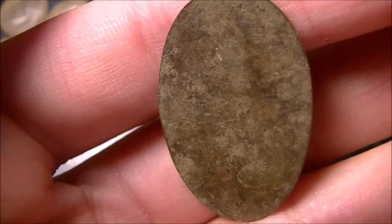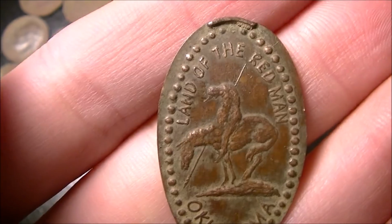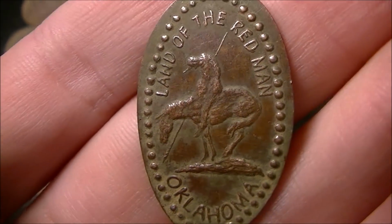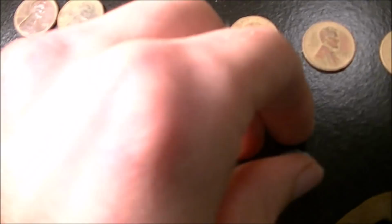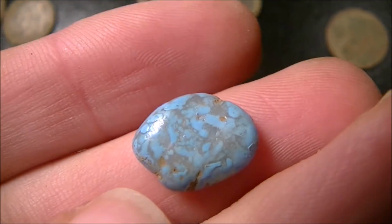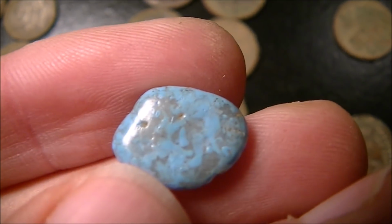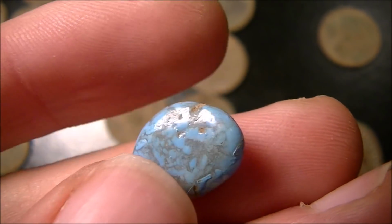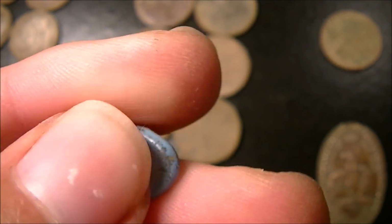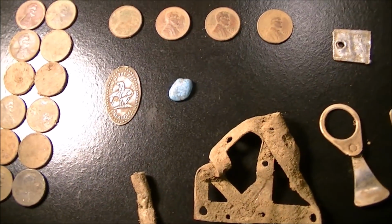I'm not 100% certain if this is from Oklahoma or not, but pretty cool either way, whether this was made in Tennessee or brought in as a souvenir. Very cool. And it does appear that stone I found is a little piece of turquoise. That's crazy. So I have no idea if that fell out of a pendant, like a piece of jewelry, or maybe if that was just in a kid's set of semi-precious stones. I really have no idea. But it's not something you find every day while you're out metal detecting.